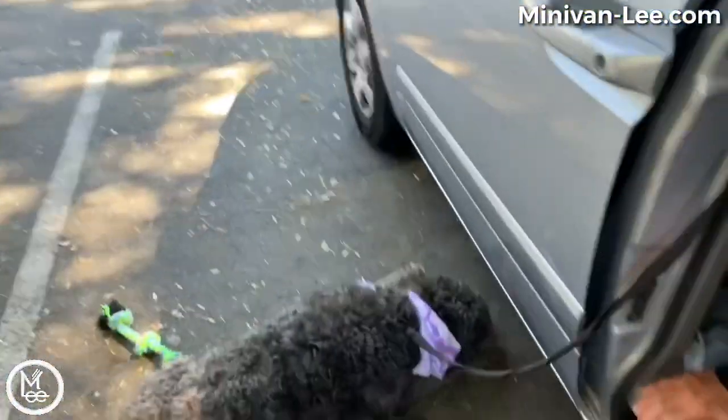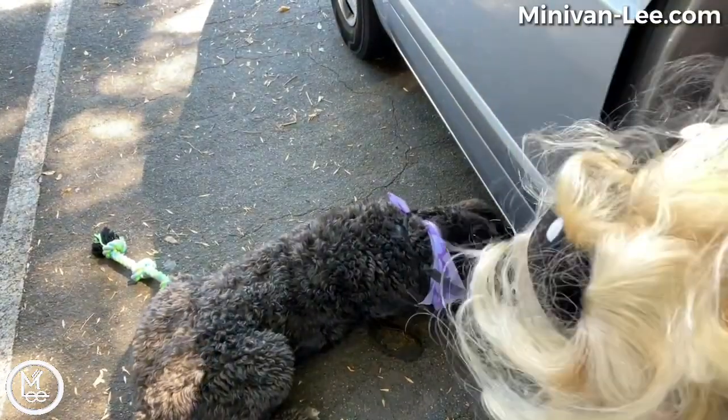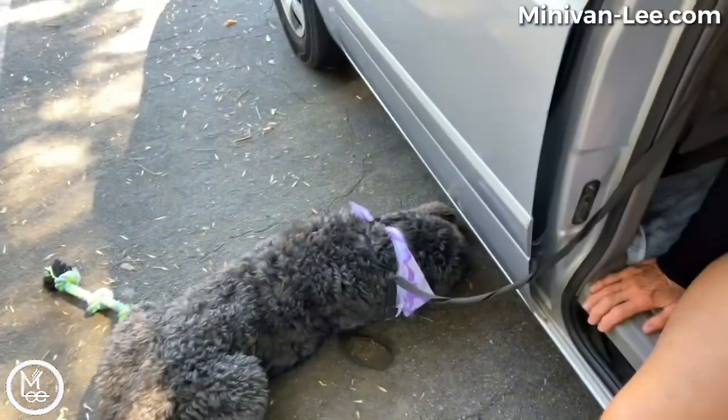And what other toy did we get? Did you get another one? Nope. I guess that's it. So I'm looking for toys for her all the time. She's got it. She's holding it with her paws and she's licking the peanut butter.